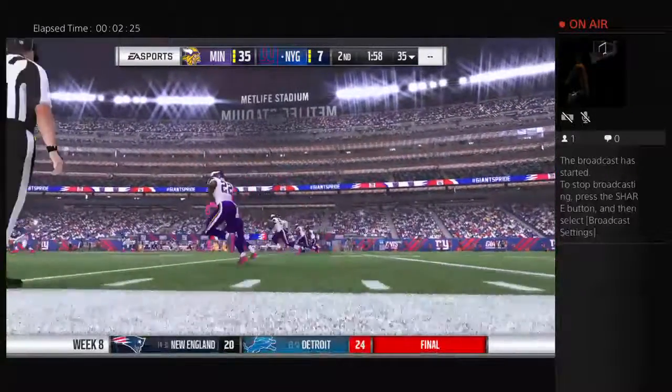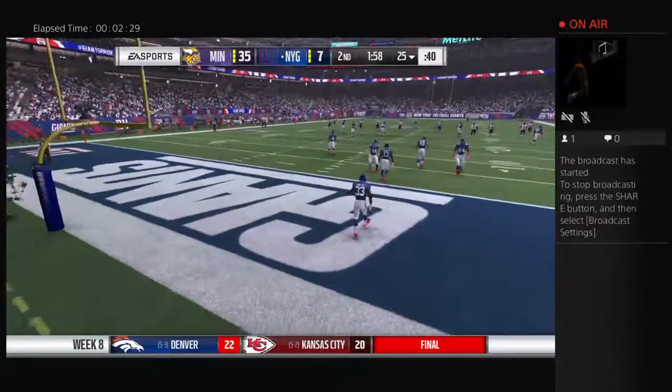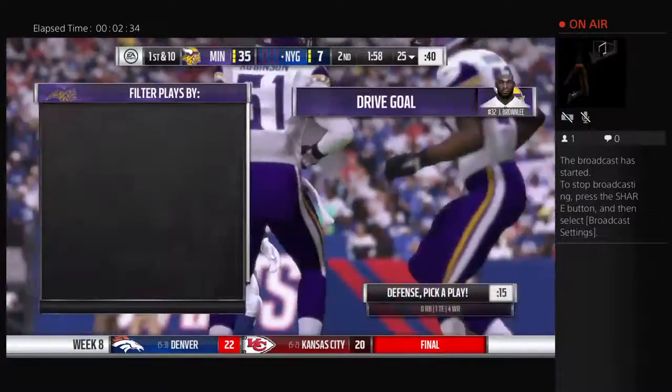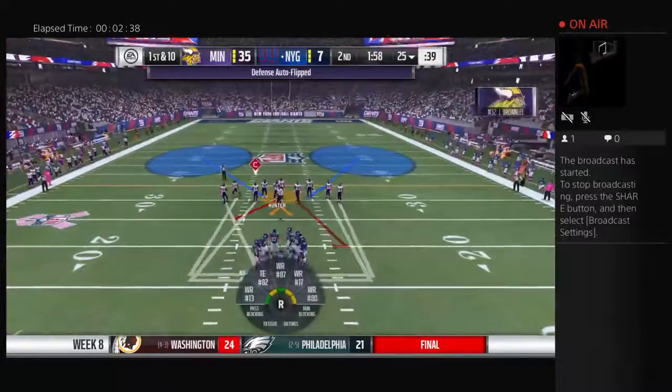Now here's Blair Walsh to kick this one away. And this will not be returnable. It's out of the back of the end zone for a touchback. And New York set to take the field. And they're coming off a 3-and-out, my friend.